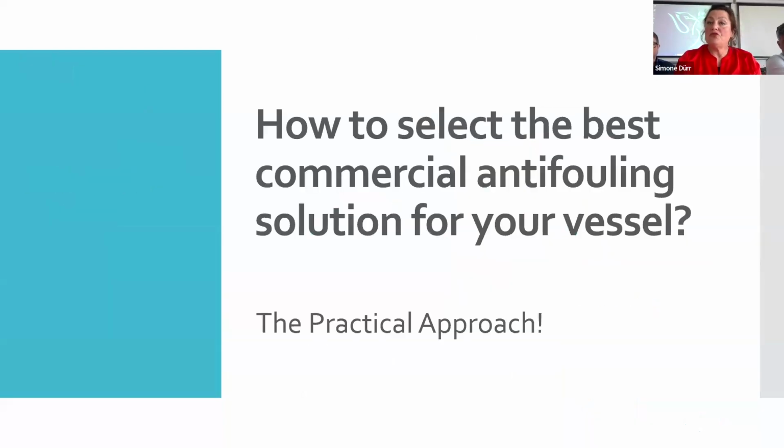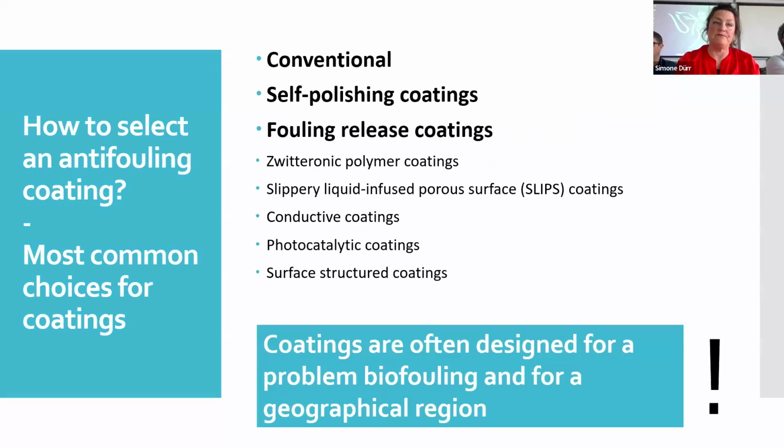Good. How to select actually the best commercial anti-fouling solution for your vessel, be this a coating or some kind of machinery. There are basic approaches that you can do yourself to check that before you select it for your ship, or for what you want to advise people, maybe. So the practical approach, that's what we're doing today.